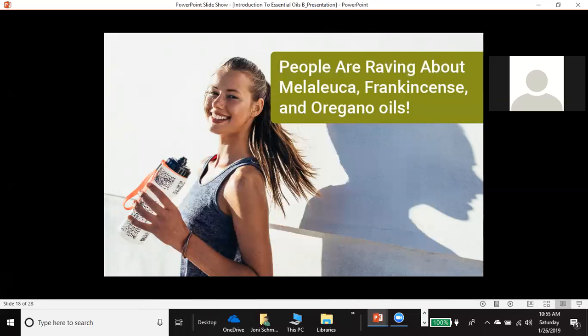These are also wonderful oils to use with your pets. Melaleuca and lavender are great for flea and tick control as well. So those are other ways that we use them in our home. And at the end, I'd love to hear other ways that some of you have found that you can use these 3 oils to benefit your lives as well.